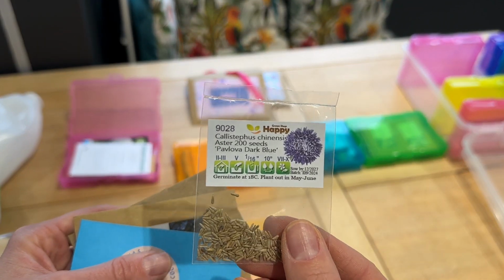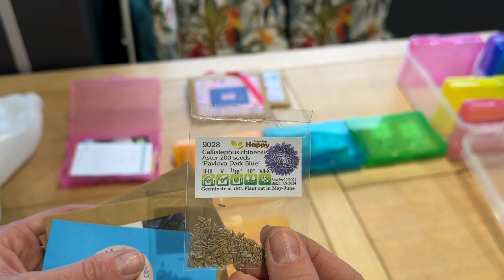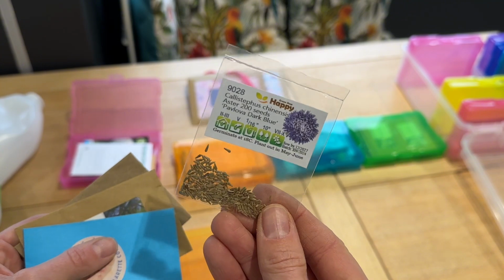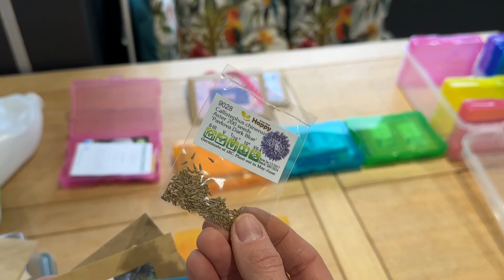This particular variety of Aster I did 2 years ago and loved it, although I didn't have many. I had a total fail on Asters last year, didn't even have one, so I'm going again. And I love that variety so much, so definitely sowing that.